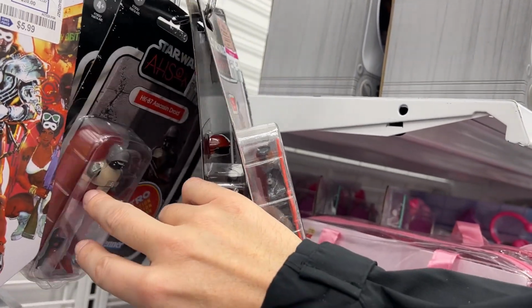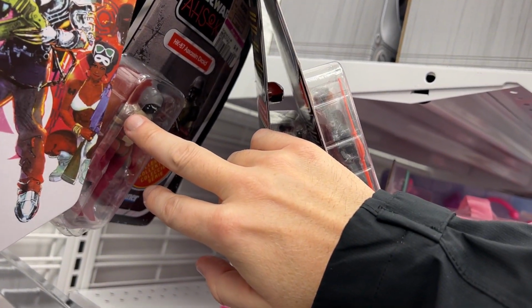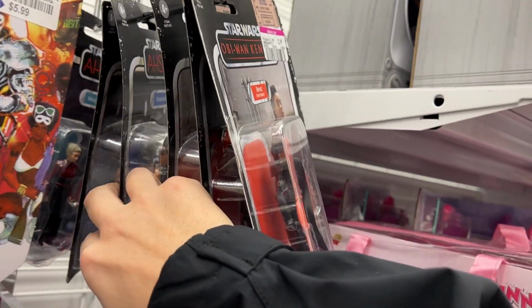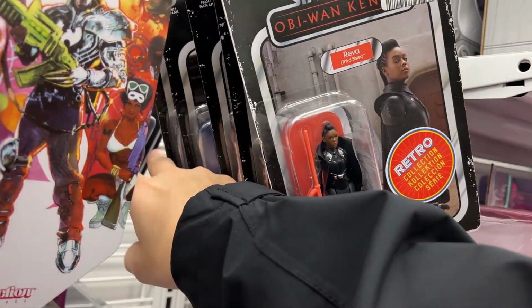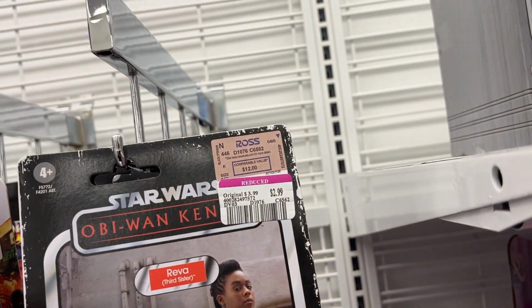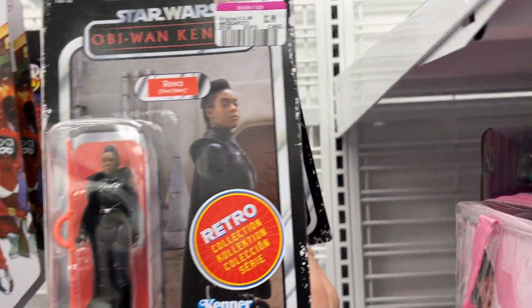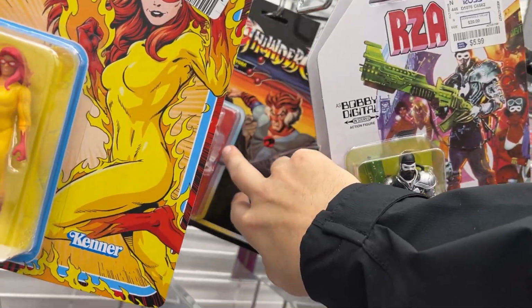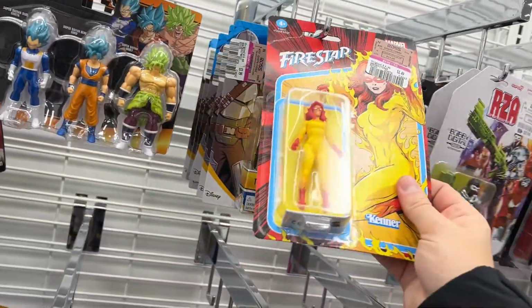$2.99 for Reva, $4.99 for that one. Ahsoka, it's $4.99. There's a Morgan back there. How much is Morgan? Morgan is $4.90. I can't get the camera there to see. It's $4.99 though. Tigra, still $5.99. If I hadn't had this one, it'd be tempting.